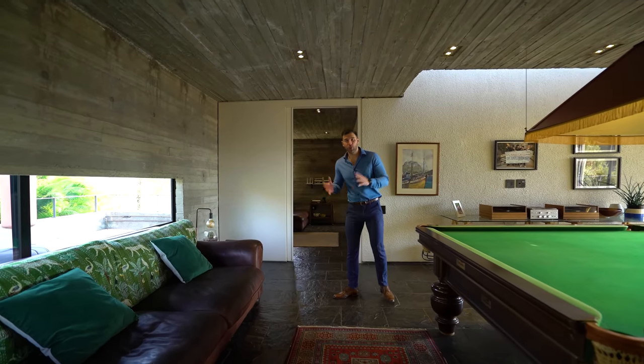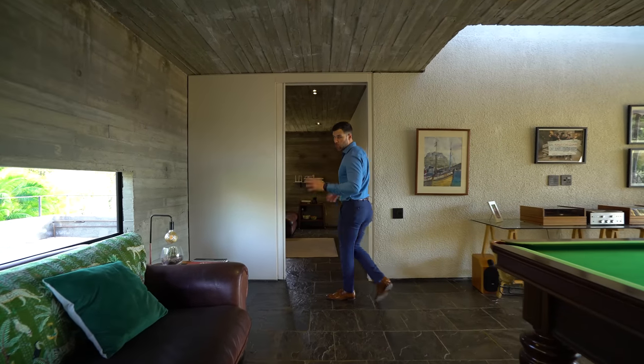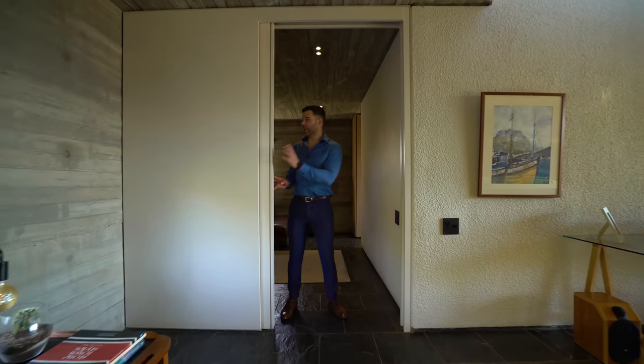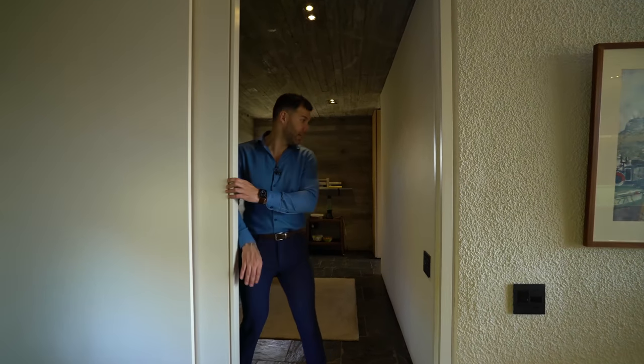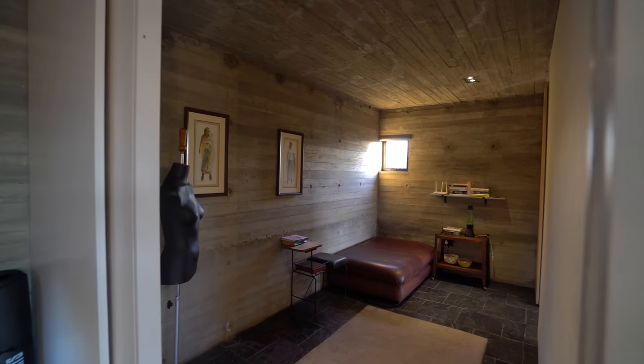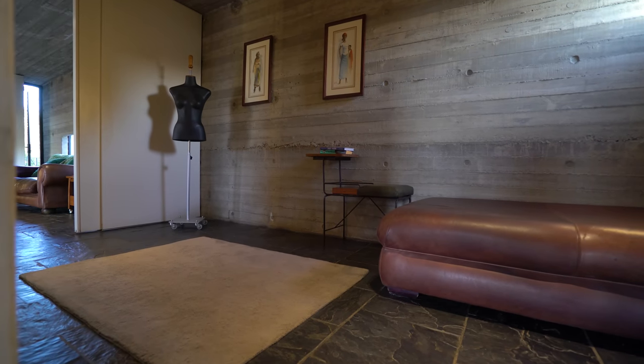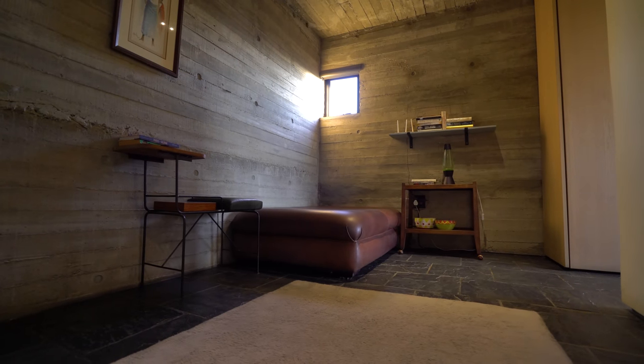Now this side of the home also houses the first bedroom we're going to be taking a look at. And again, it's almost like a self-contained cottage. We've got a pocket door that hides nicely away, and then it comes into this sitting area. You could put a couch here, a TV, but around the corner is where the magic happens, because it is a beautifully lit and really well-designed bedroom.